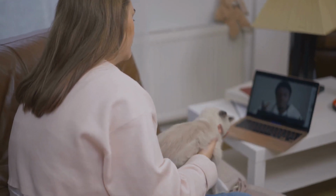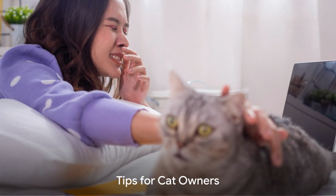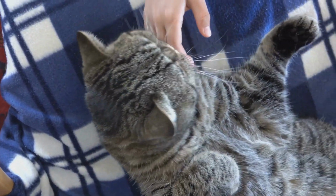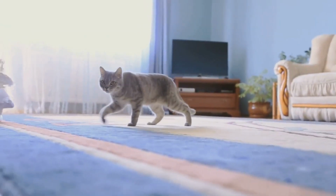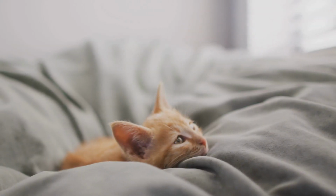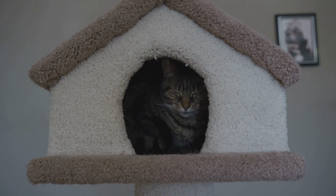Living with cat allergies is possible, and here are some tips to help. Living with cat allergies doesn't mean you can't enjoy the company of your feline friend. It's all about managing your environment and taking a few precautions. One effective strategy is to designate certain areas of your home as allergy-free zones. This could be your bedroom or any space where you spend a lot of time. By keeping these areas off limits to your cat, you can create a refuge from allergens.